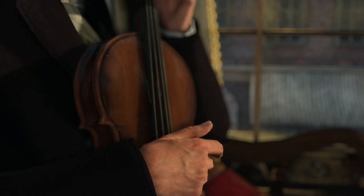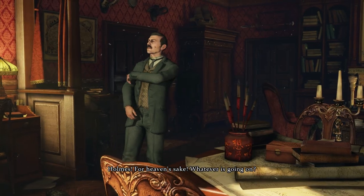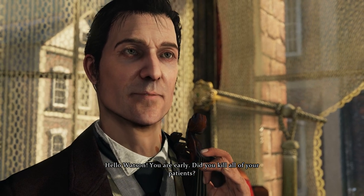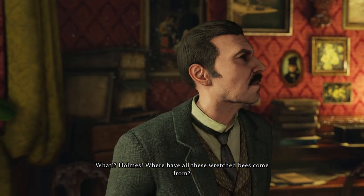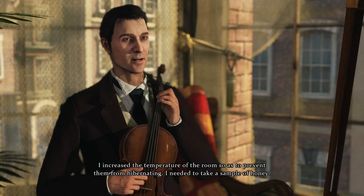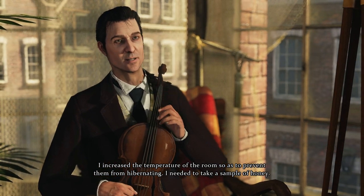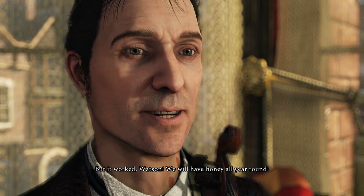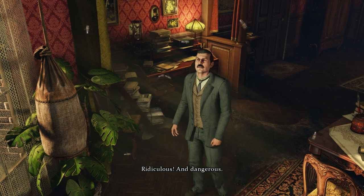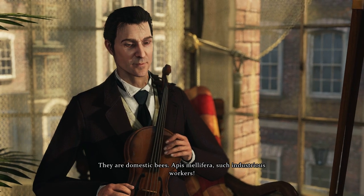Flies. It's not promising. Holmes, for heaven's sake, whatever's going on? Oh, hello, Watson. You're early. Did you kill all of your patients? What? Holmes, where have all these wretched bees come from? No, not bees! I increased the temperature of the room so as to prevent them from hibernating. I needed to take a sample of honey. But it worked, Watson. We will have honey all year round. Damn it! Ridiculous and dangerous. They're domestic bees. Apis mellifera.